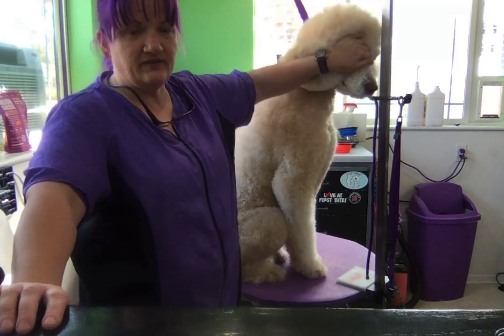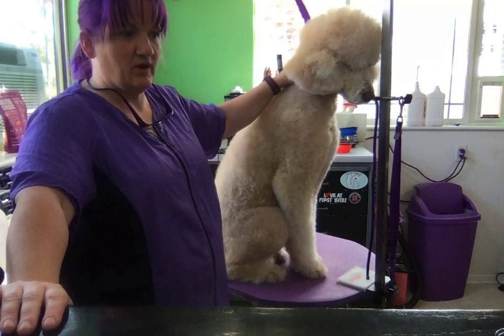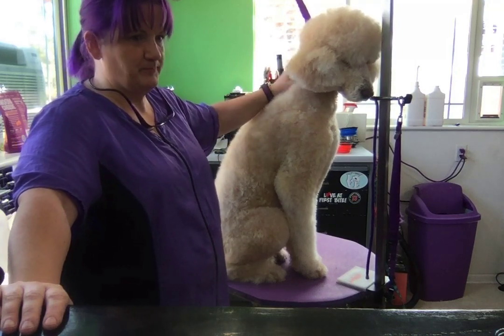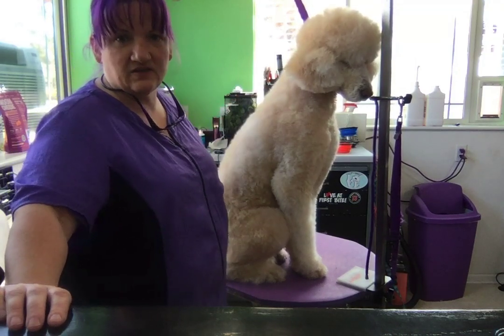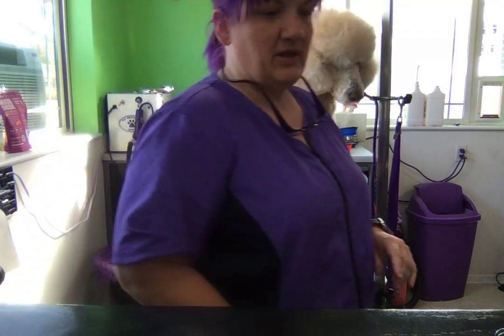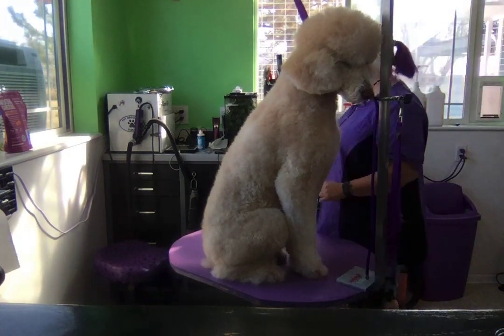I do a clean face, which means I shave her face, shave her feet, and then I do 5/8 on her body, which isn't that long, but just a good maintenance groom. My bather's done for the day, so we won't have any noise in the background, any dryers, but still have the interruptions. The cat will be in and out.